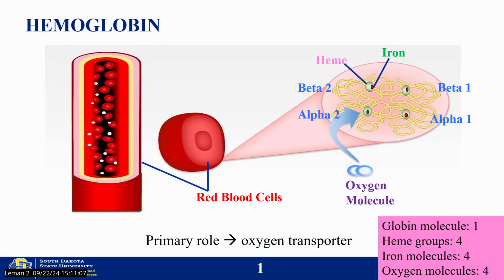So I'll get right into my introduction. The main character of my work today was hemoglobin, and most of this introduction information is probably going to serve as a refresher, but I'm going to go through some key points here briefly.